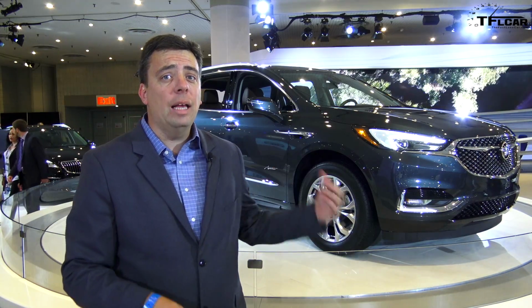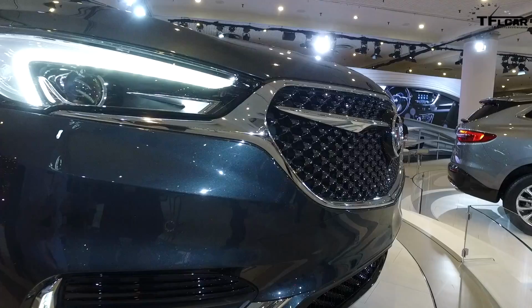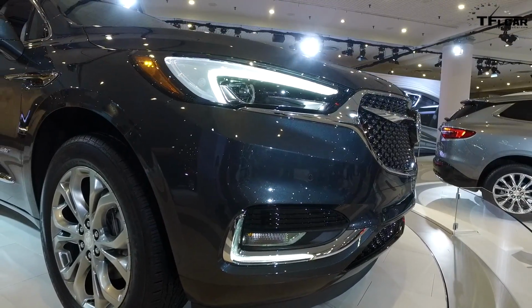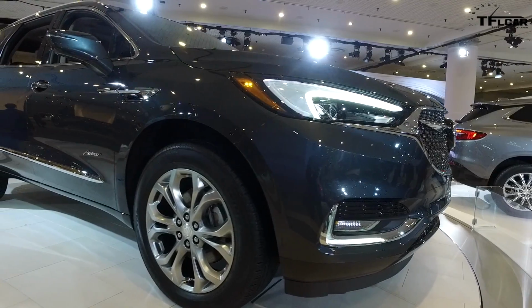Hey guys, this is Andres Smirnov reporting from the 2017 New York International Auto Show, and behind me is the all-new 2018 Buick Enclave. It's lighter, it's larger, it's more luxurious, and it has a new Avenir luxury trim level. And everything you ever wanted to know is coming up right now.